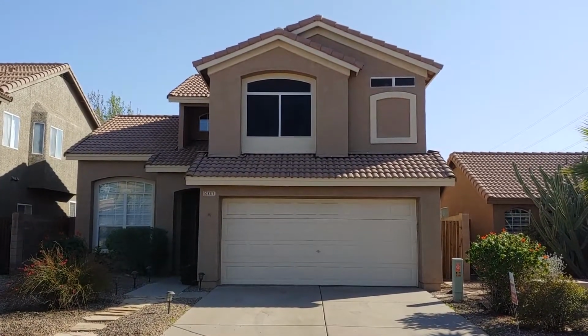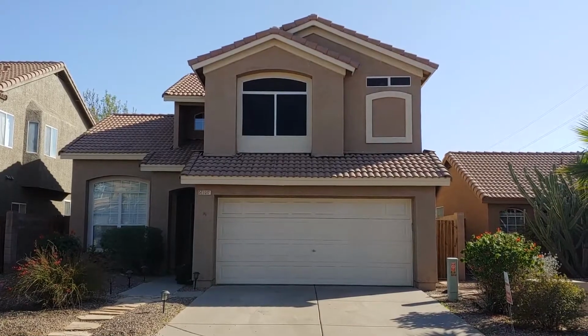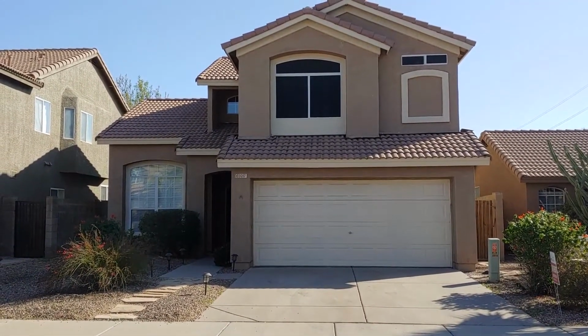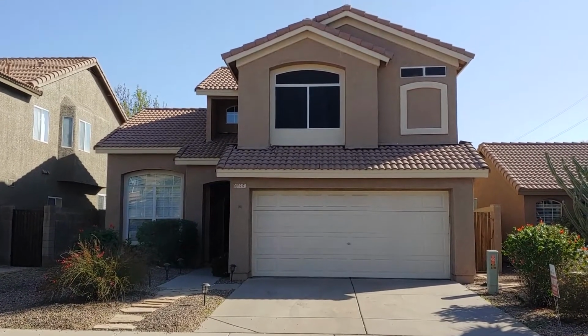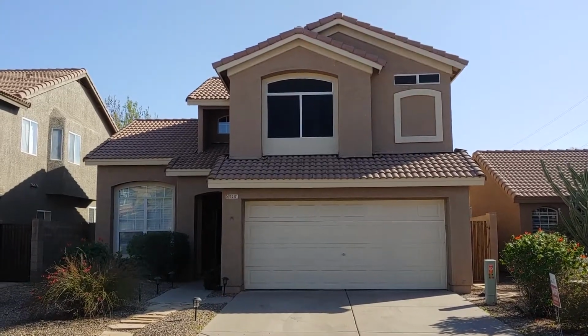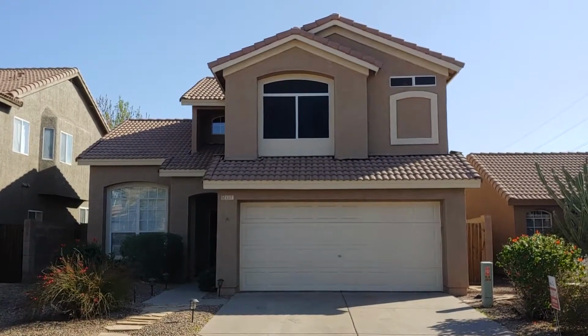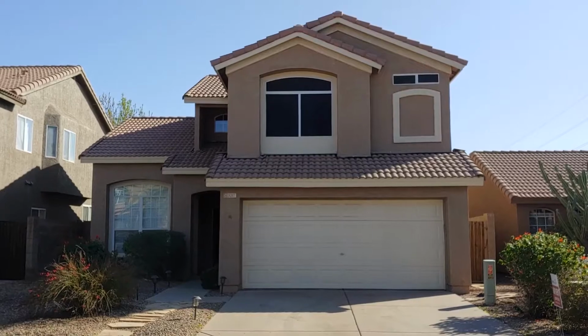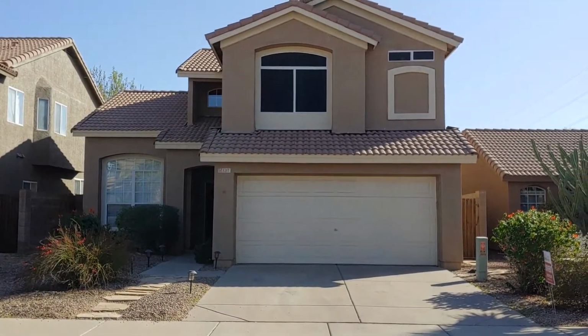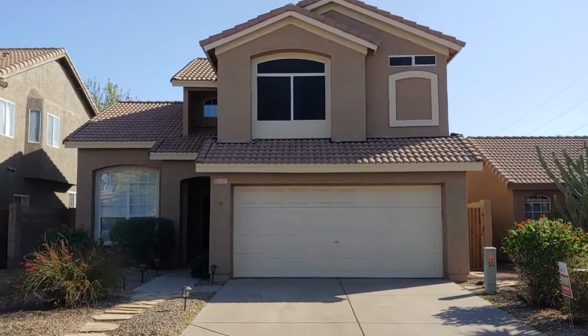We're here today at 3217 East Oraibi Drive here in North Phoenix. In this neighborhood, you've got quick, easy access to the 101 and 51 freeways. This is a 4-bedroom, 3 full bathroom house coming in at just a little bit over 2,000 square feet. We've got a lot of upgrades in this house, so why don't we go take a look.